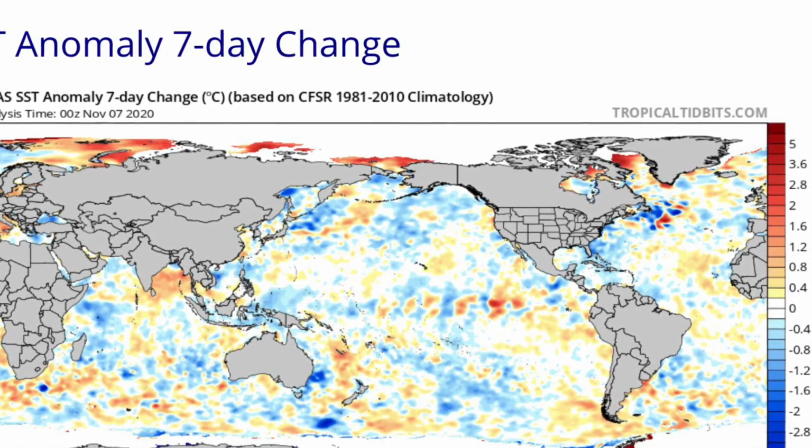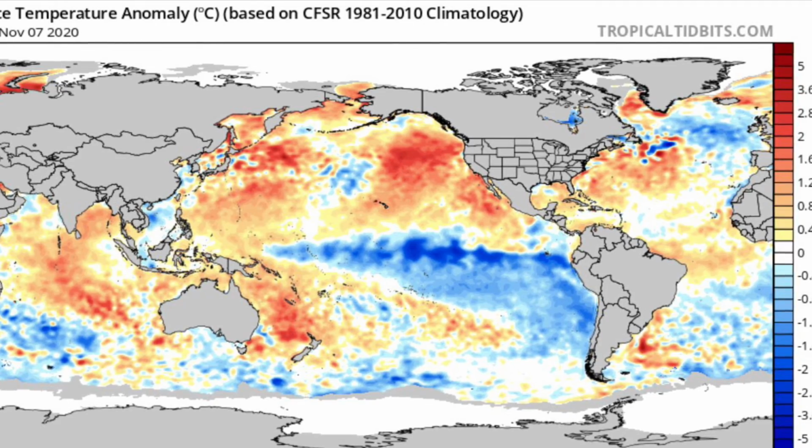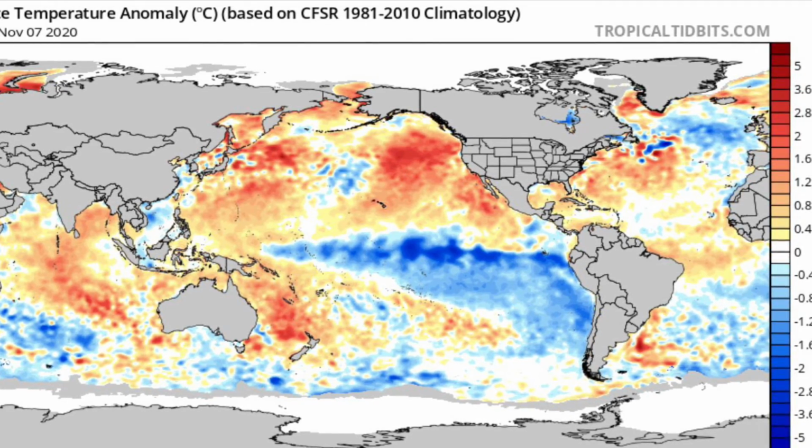Here, as you can see, we have quite above average sea surface temperatures in the Atlantic.